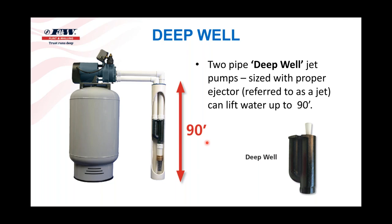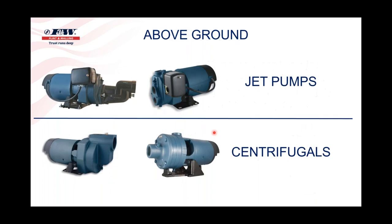If you get the right nozzle built into this ejector, and they're all designed for different depths, you can lift water probably closer to 100, 110 feet with a deep well ejector. But again, shallow well is 25 feet or less. Deep well is obviously more than 25 feet. Shallow well is a single pipe system with the ejector mounted right on the front. A deep well is a two-pipe system with the ejector mounted closer to the water source. So enough on the jet pumps for the moment.